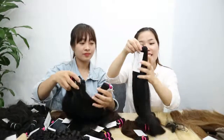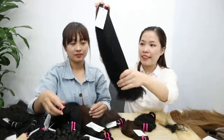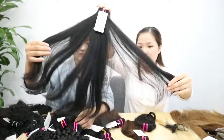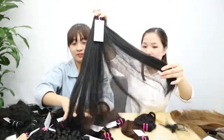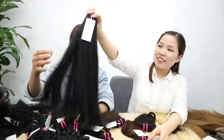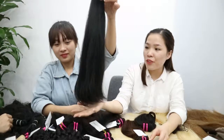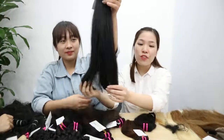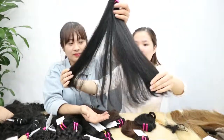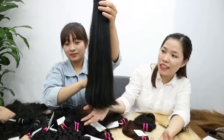And this one is 18 inches, super straight hair, double tone hair, very thick, very healthy, very strong. You can see the trend. And hair extensions are the perfect option to spice up your look for any special occasion, like your wedding, graduation, or any special occasions, or even a party with your friends. I think extensions can help you have a perfect change.